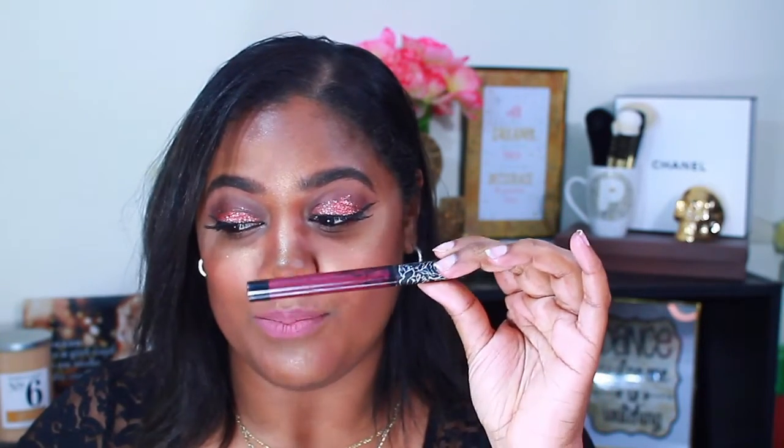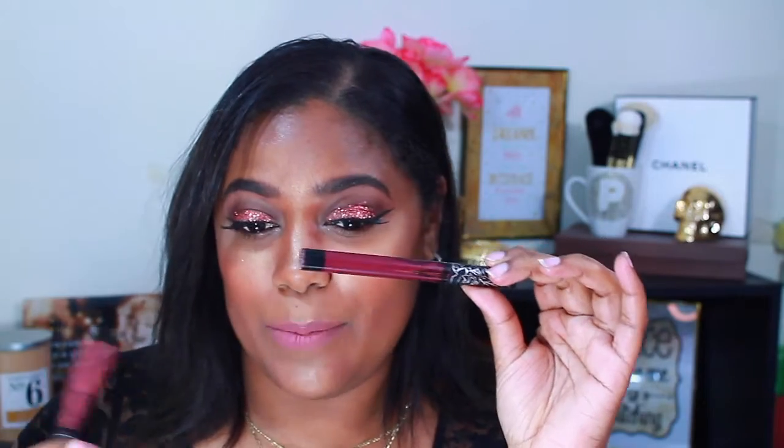I've been a little obsessed with these this year. It is my KatVonD liquid lipsticks. These are the two colors that I have rocked at least three to four times a week, every week this year. They are the Exorcism, which is this beautiful deep burgundy, vixen-y kind of color. And the more coats you do, the darker it looks, and it's just bomb.com.